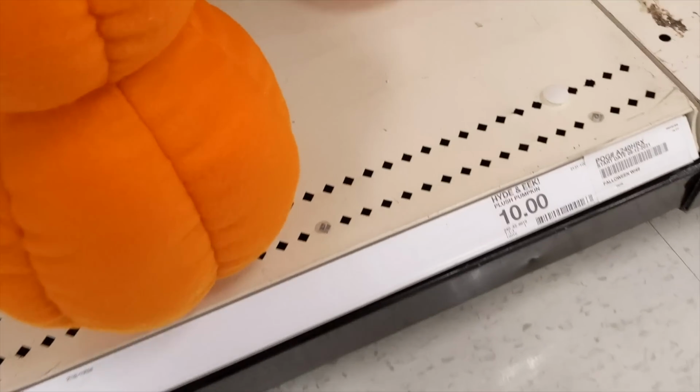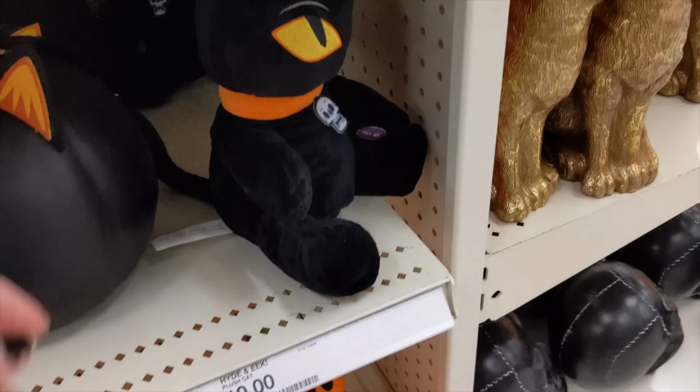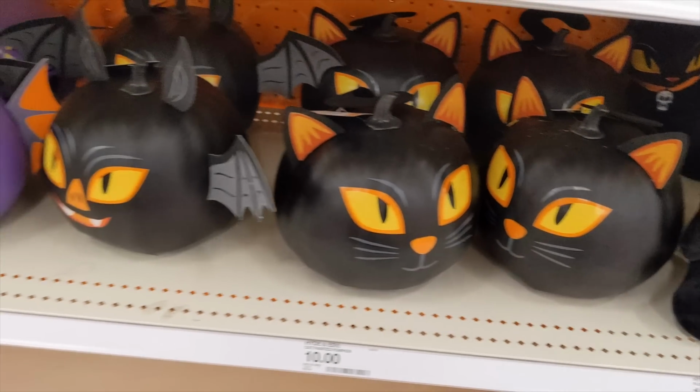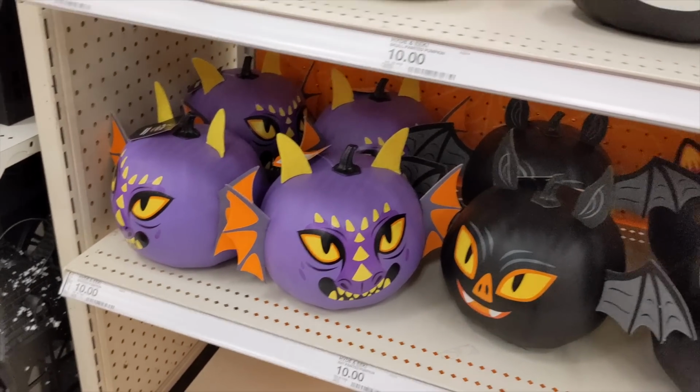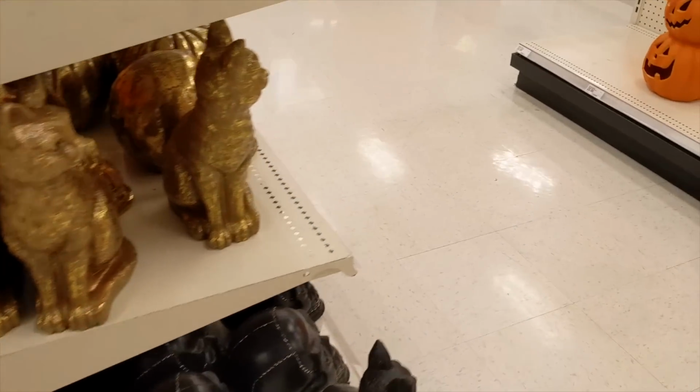Next up we have more plushy, soft items. So we have the stacked jack-o'-lantern, we have a black cat and a witch. Then we have some different pre-made pumpkins. We have a black cat, a bat, a dragon, one with a skull on it.